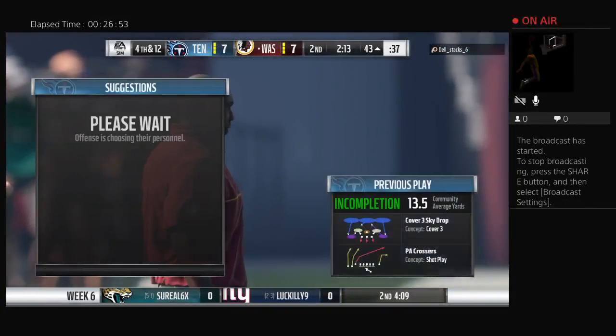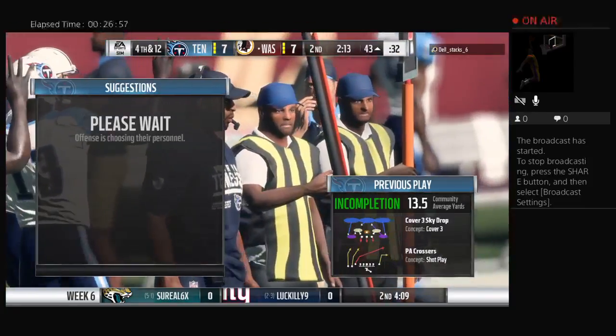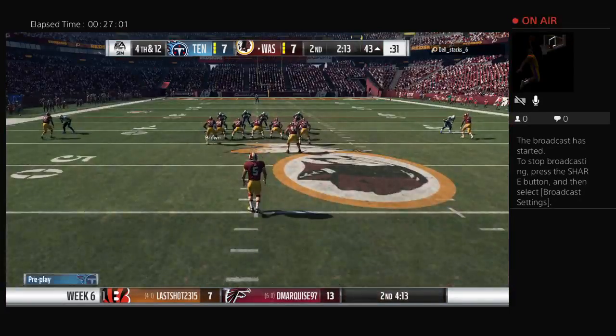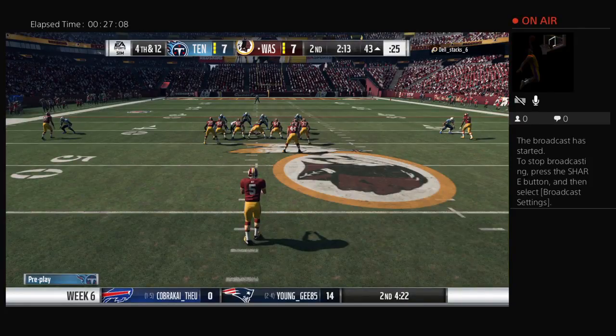Well, we always talk about how you've got to be quick when you go through your progressions, and here's another prime example. Trying to look downfield, he was standing in the pocket, but just couldn't find anyone open, could he? No, not enough time. They hit him and forced that incompletion. Here's Tressway now as he's on to punt for Washington.